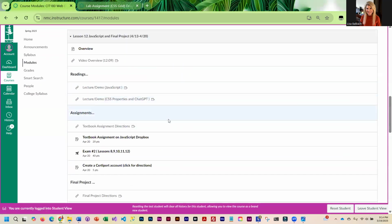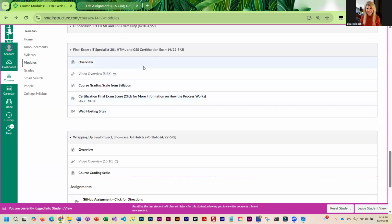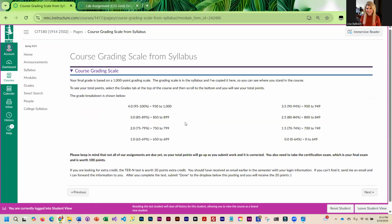It is worth 10% of your grade. As far as our grading scale goes, it's worth 100 points. We have 1,000 points in this course. This test is worth 100, so it's 10% of your grade. And I did include the grading scale that is in the syllabus here, so you can kind of see where you're at. Just kind of click that.